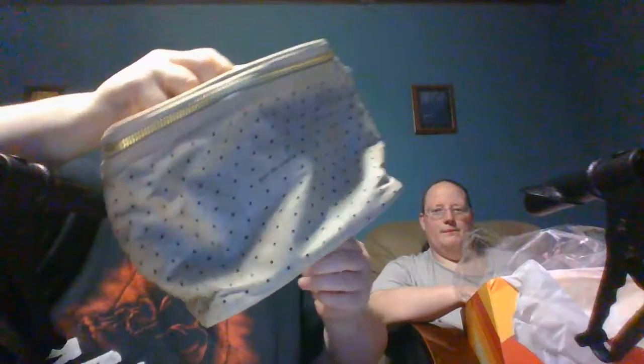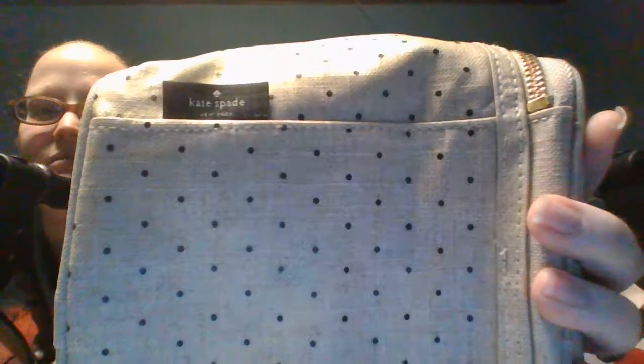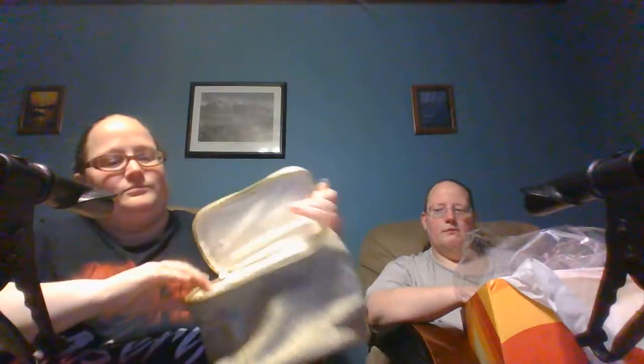And the last item, put that there, is a lunch tote. Oh, and this one is by, they call it dirty. Yeah, don't eat these. It says do not eat, because apparently someone was dumb enough to eat it.